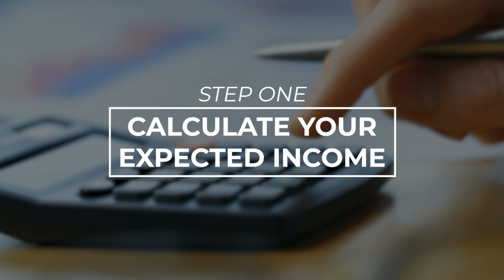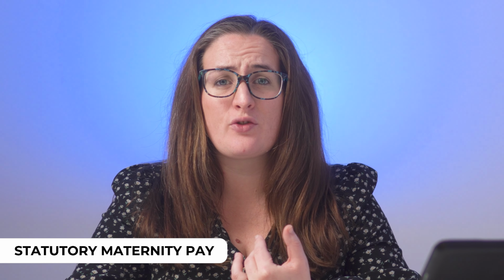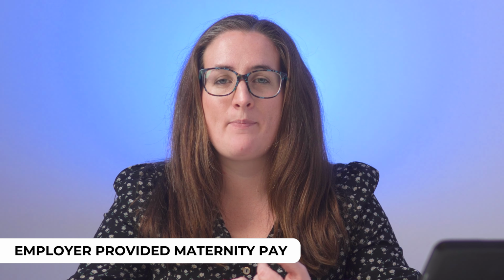A step-by-step guide to save for maternity leave in the UK. Calculate your expected income. Take a look at your expected income during your maternity leave, including any statutory maternity pay or employer-provided maternity leave pay. Have it all written down in one place.